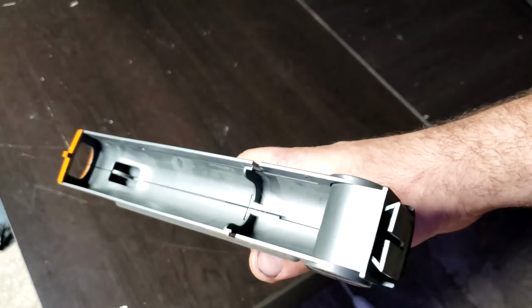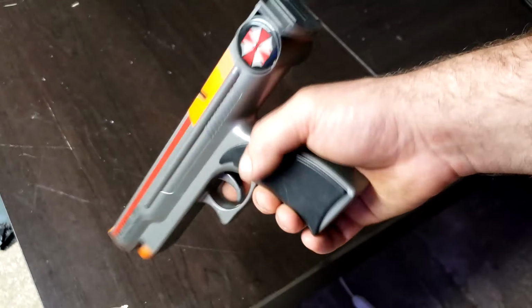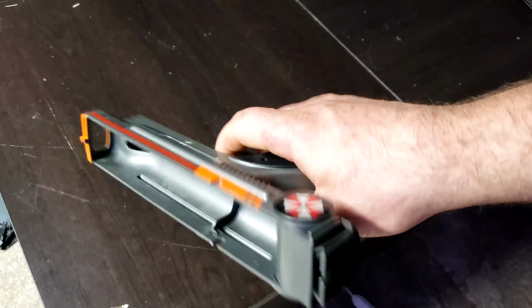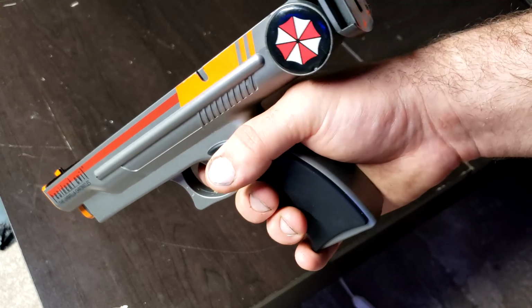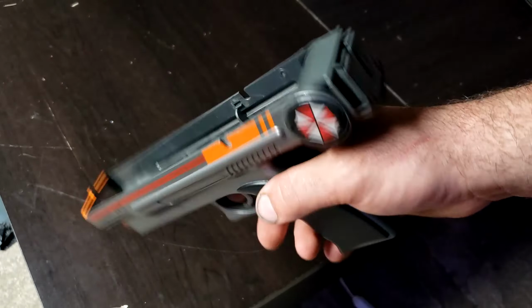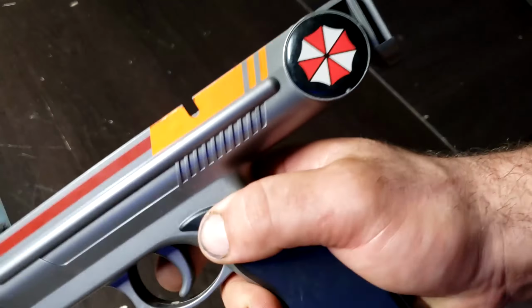Speaking of Wii Zapper accessories, I also found the Umbrella Chronicles pistol for the Wii. It is missing some parts, which is unfortunate, which means it's not complete, but I didn't pay much more than, I think, 50 cents for it. Yeah, so now I have another Wii gun that I can use to play Wii games with and be a masochist about myself because I hate some Wii games, especially the game this went to.